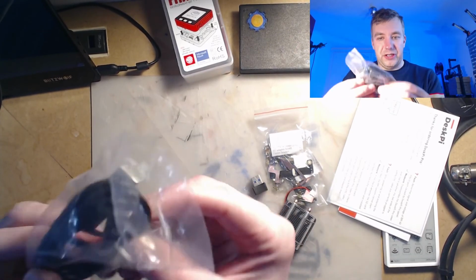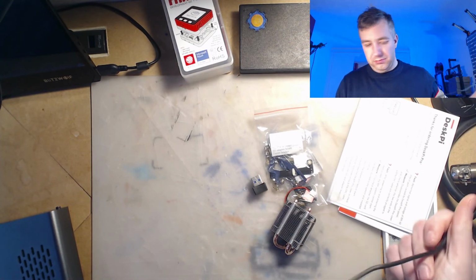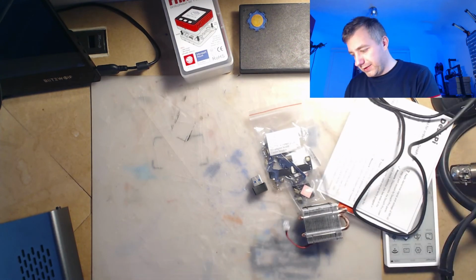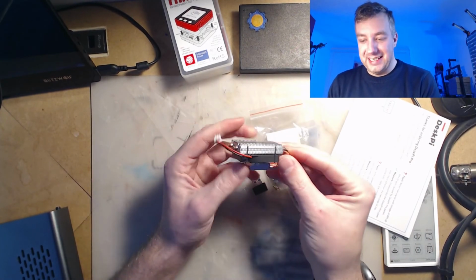Okay, so what we've got, a USB cable. It's a USB power cable. Yeah, it's a meter. Looks decent, fine, no complaints. Okay, what else? And we have this fan.